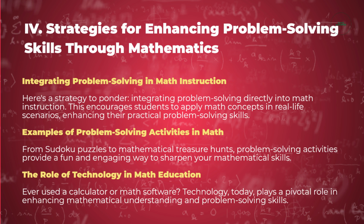The role of technology in math education. Ever used a calculator or math software? Technology, today, plays a pivotal role in enhancing mathematical understanding and problem-solving skills.